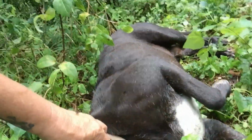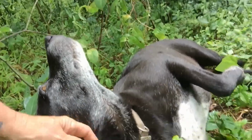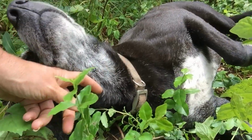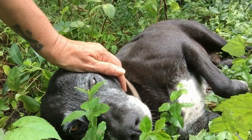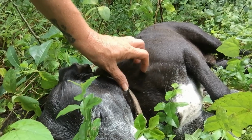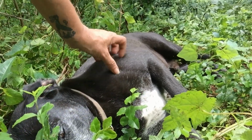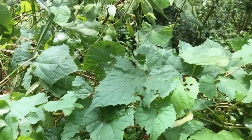Wow. There's mushrooms down here. I don't know what they are. He says, they're doggy shrooms. Is it a dog shroom? I don't know what a dog shroom is. He says, it's what happens when a dog lays on them. Good boy, Roscoe. But yeah, this was like a wild grape vine. It's like grape leaves.